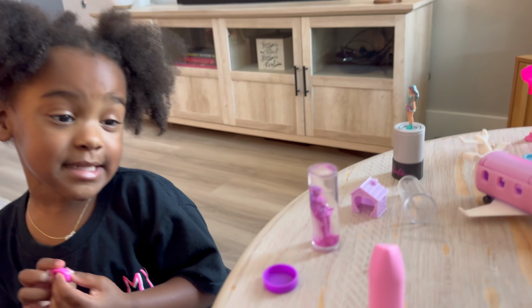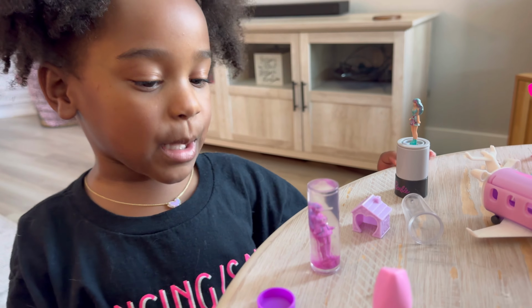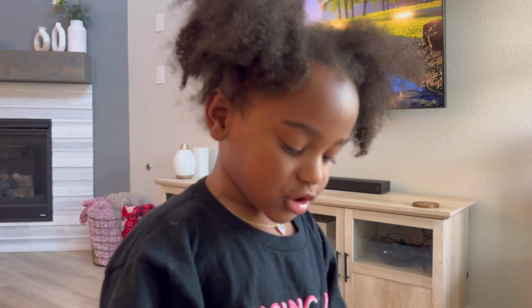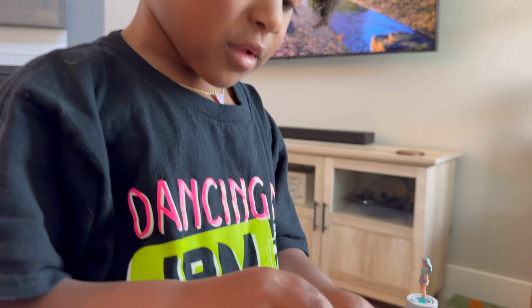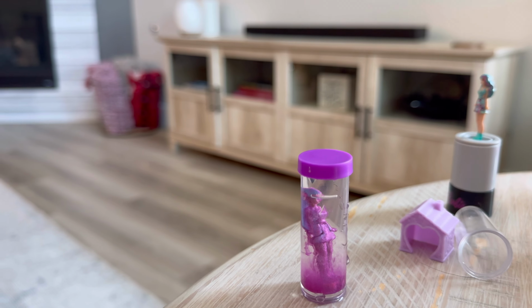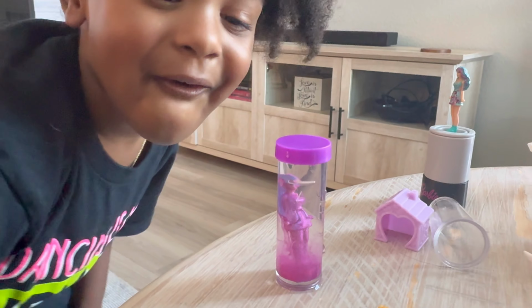So this is like sizzling off, and I can see she's a bit blue. It's a color change. And first, let me close the lid. And it drips. Oh my goodness, it's coming.